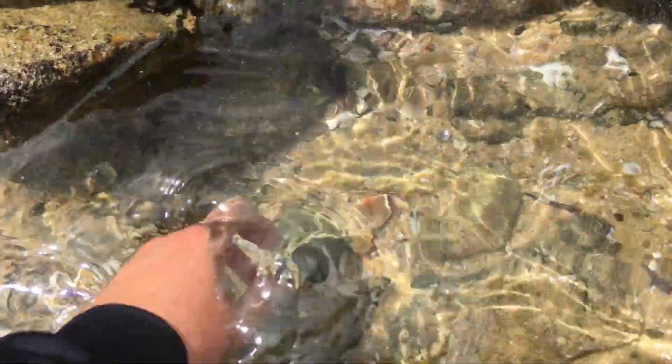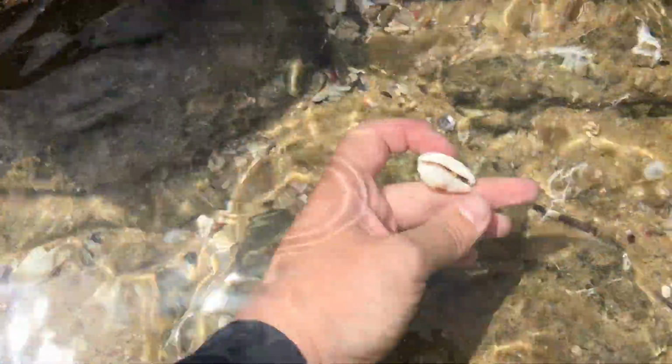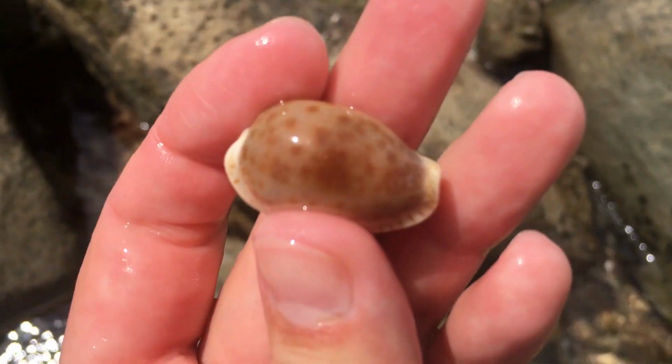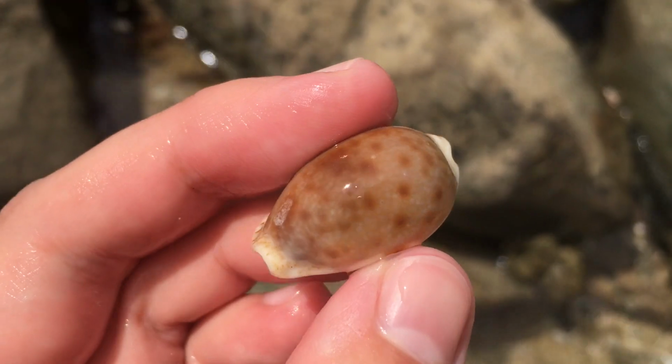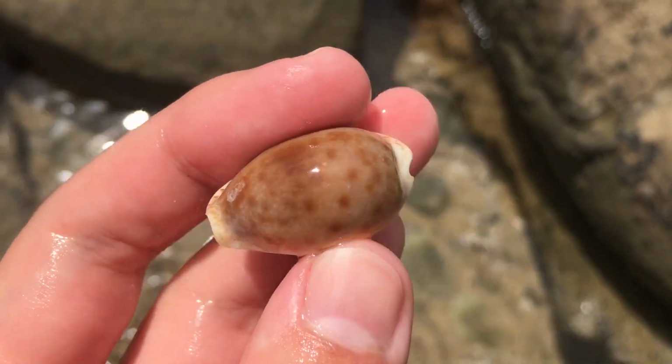Is that a roaster number 1 for the day? Ooh, it is a roaster number 1. Wow, it's got like a really pale orangey brown color on top. I usually see them more grey, more green than brown.